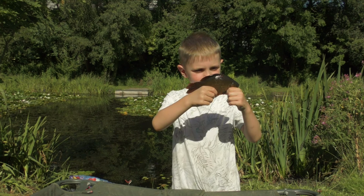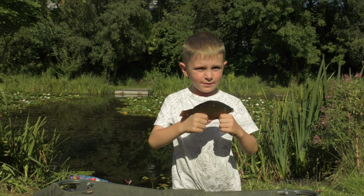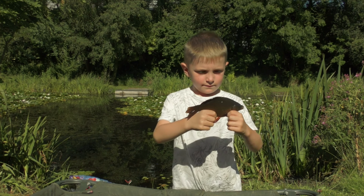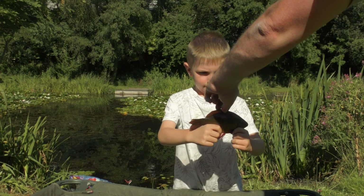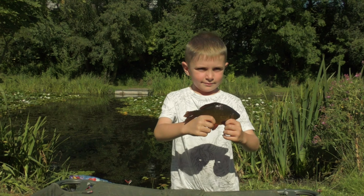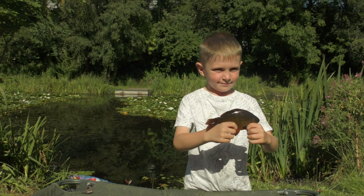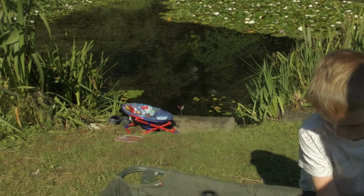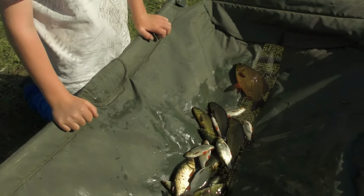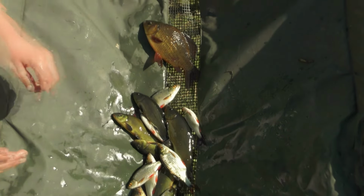Do you want to hold it right up in front of your face? Hold it out a bit so I can see it. Let's get a scale in. There we go, lovely Crucian Carp. So this is your morning haul: a lovely selection of rudd and tench and one Crucian Carp at the end.